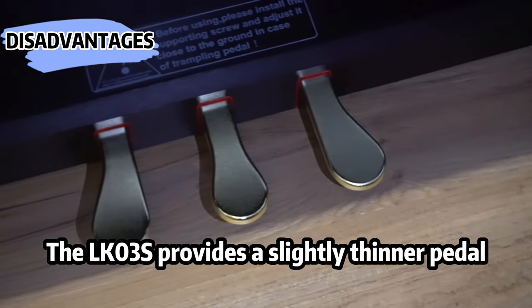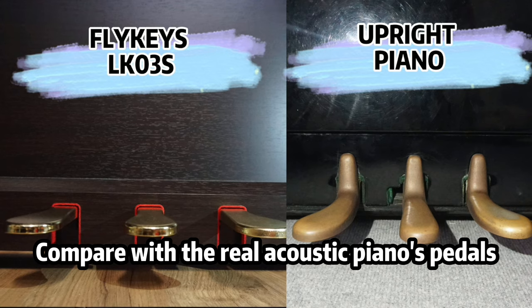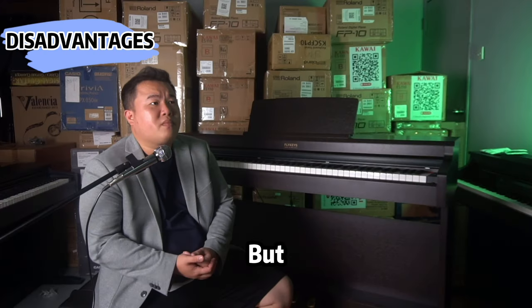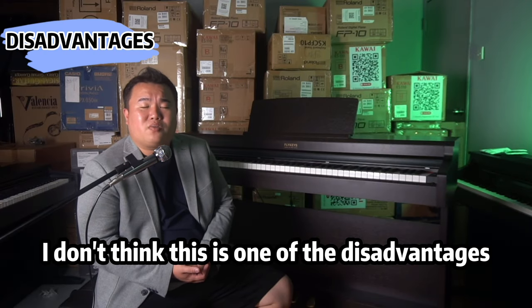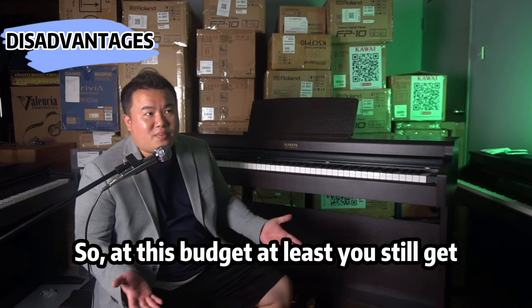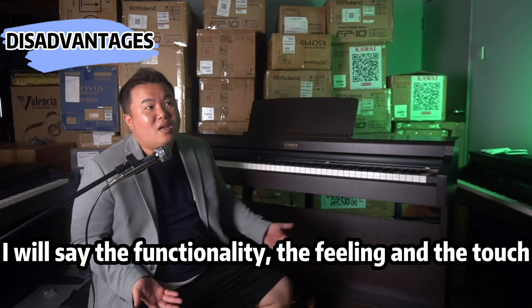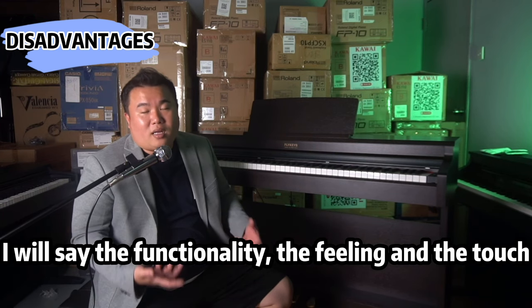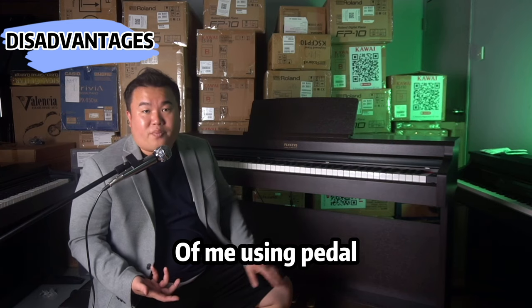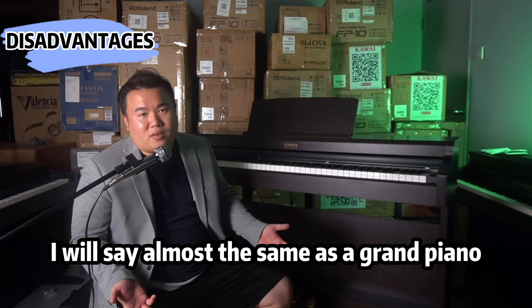The LK03S provides a slightly thinner pedal compared with a real acoustic piano pedal. But I don't think this is one of the disadvantages because the price is already this budget. So at this budget, at least you still get functionality. I would say the functionality and the feeling, the touch of me using the pedal, is almost the same as a grand piano.